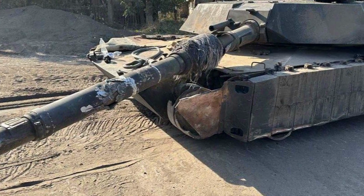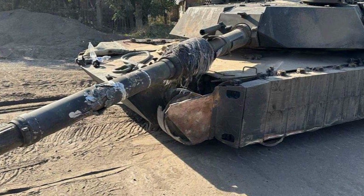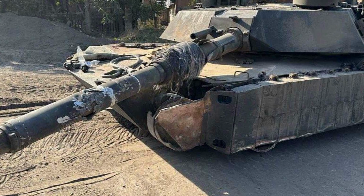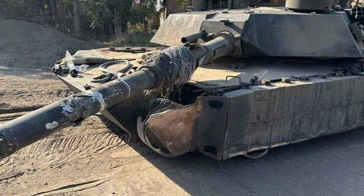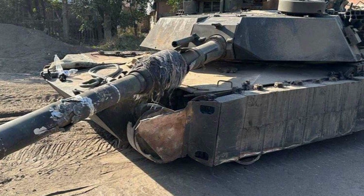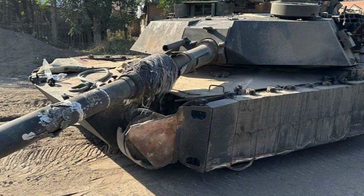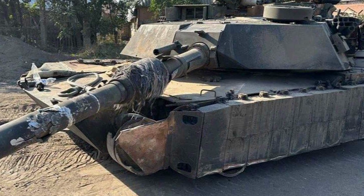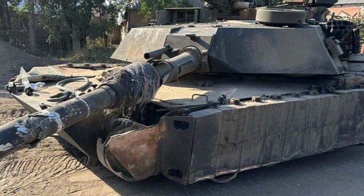While the reverse engineering of the M1A1 Abrams may not immediately give Russia a technological edge on the battlefield, the long-term implications are more significant. Military technology is not only about battlefield performance, it is also about innovation and adaptability. By capturing and reverse engineering advanced NATO systems, Russia can accelerate its own technological development, potentially narrowing the gap between its military capabilities and those of the West.